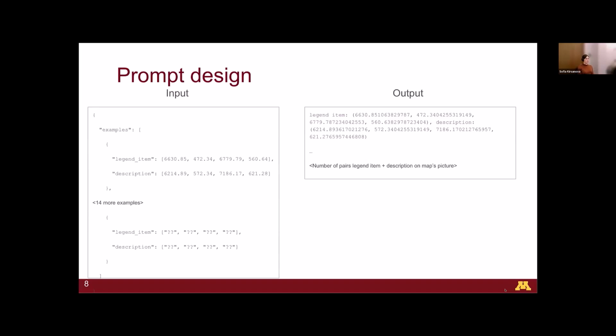So this is the typical prompt. This is how it looks when we are using GPT-4 to predict legend item and description locations. Each example includes a pair of bounding boxes: one for the legend item, which is usually a colored box or symbol, and one for the description, its associated text block. We format these coordinate pairs representing the top left and bottom right corners of the box, and these values are based on the cropped image of the legend area. In the prompt, we show the model 15 of these item-description pairs, and then at the end, it is given an empty slot with question marks, where GPT-4 is asked to predict the next set of coordinates based on the pattern it learned from the previous examples.